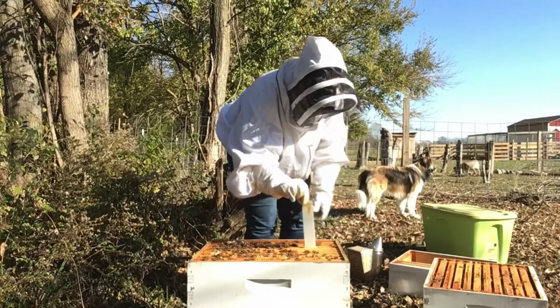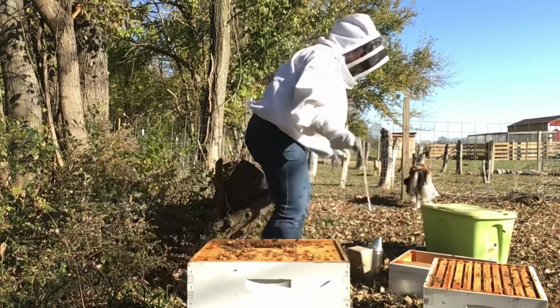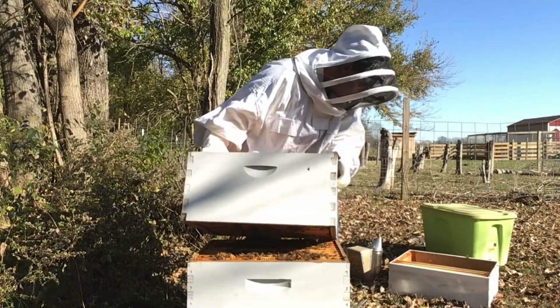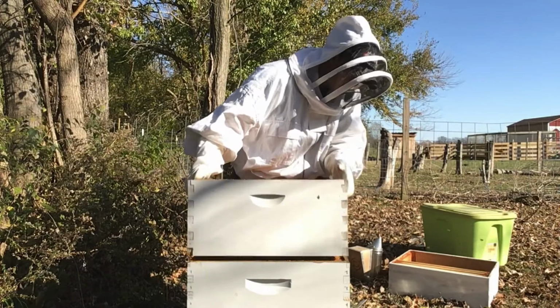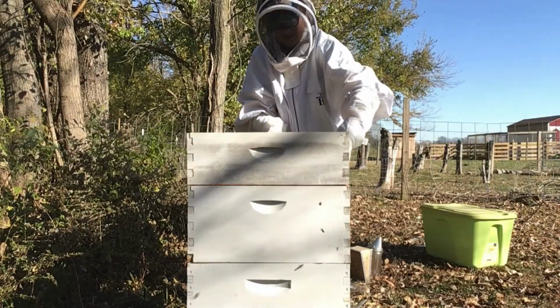Notice that my smoker is not smoking. I ran out of my smoking material, so I did try to use twine and dried leaves that were safe to be burned for the beehives, but sadly that didn't work. And you guys are going to see, it's going to get a whole lot more dramatic real fast.